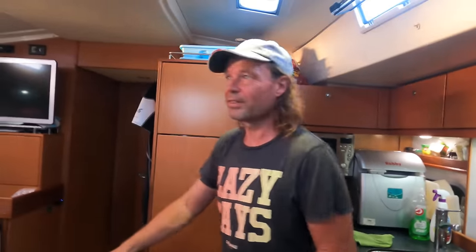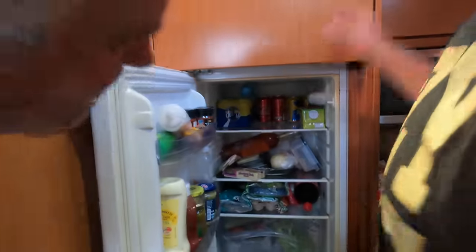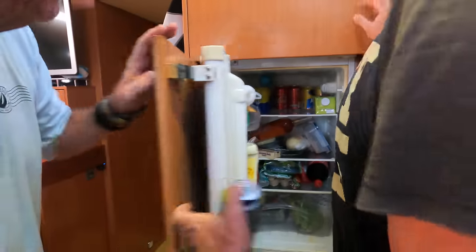You got a regular stand-up fridge? Yeah, it's just totally standard. And freezer. I put in some beer to cool it.